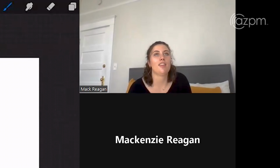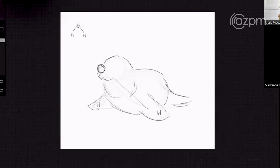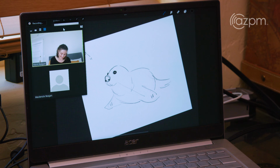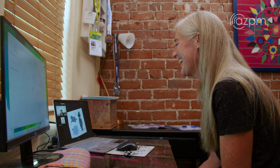So let's think about how we can connect this design to a seal. So I'm seeing like flippers on the H's maybe. Yes. Oh, good. And they have huge eyeballs. Oh, that's so good. Massive eyeballs. So there we go. That's our water molecule. A little rough sketch of a water molecule.